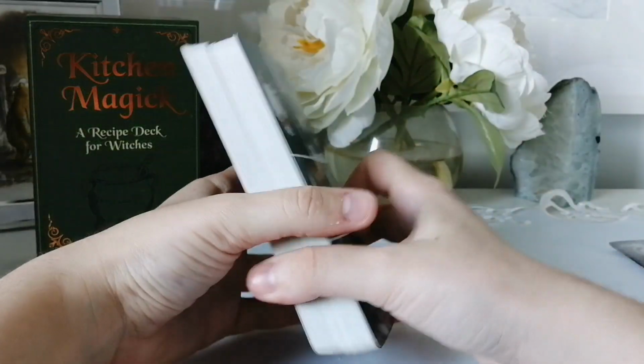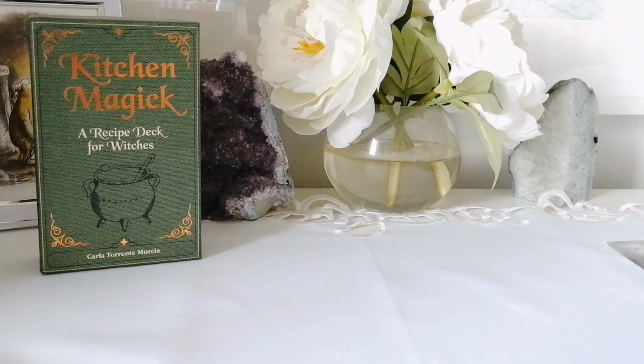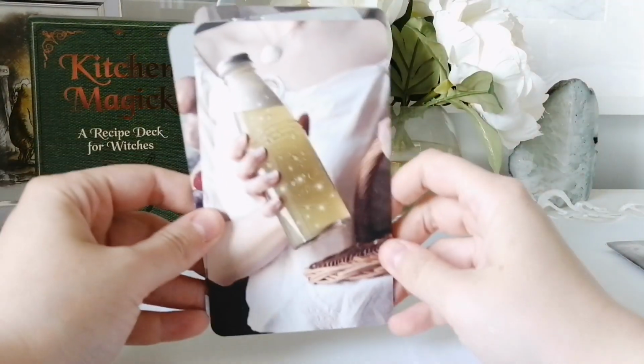So, is this separated by season? I don't know. Yes, it is. Yes, it is. Okay. Give me a second to organize this into little piles, and then we'll get into the cards. Okay. So let's start with the drinks, because there's only 3.